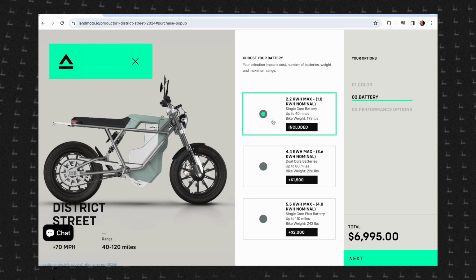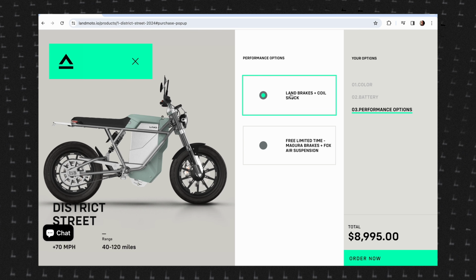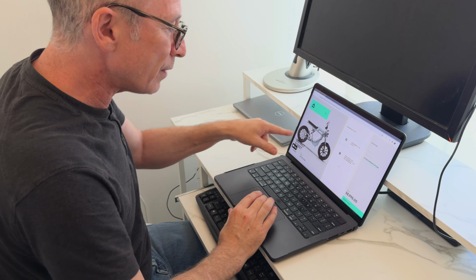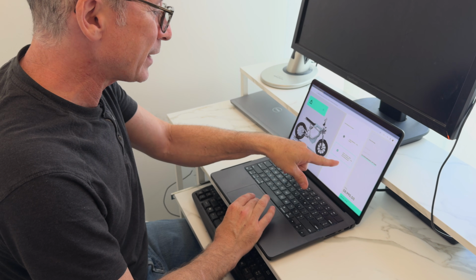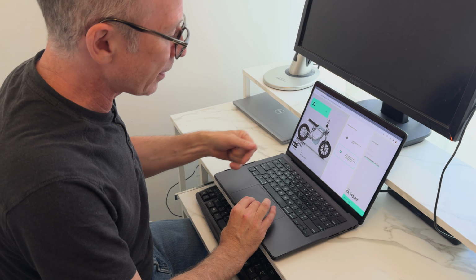Now we get to the batteries. We've got 3 sizes, and I'm going to pick the big one, which adds $2,000 to the price, but that gets us the long range. And this is an interesting one. They've got the Lind brakes and coil shock. So you do have a coil shock option if you wanted to do that, but it's a free option to get the Magura brakes and the Fox air suspension, which I think is definitely an upgrade. So I'm going to go for that.